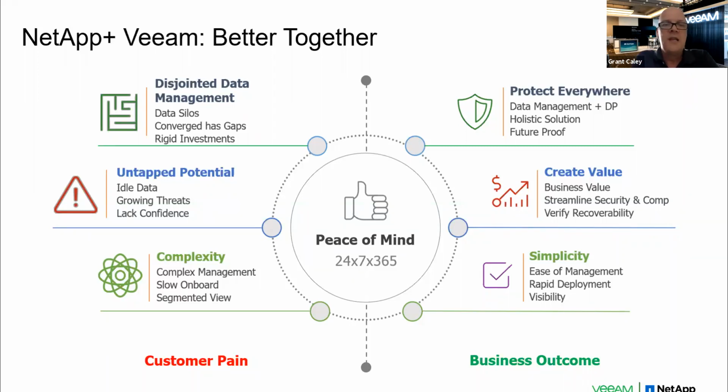So on the left here, if you look at what NetApp and Veeam are doing together, from a customer perspective, customers are really struggling with disjointed data management. We've got silos, as we mentioned, on premise and in the cloud. They've got a lot of untapped potential around the data which they actually have there, not just in the data use, but in the confidence to use that data in different environments. And that really reflects a requirement and a need for data protection on the back end. There's a real issue around complexity of managing across these environments and the challenges which that faces. And these are all customer pain points.